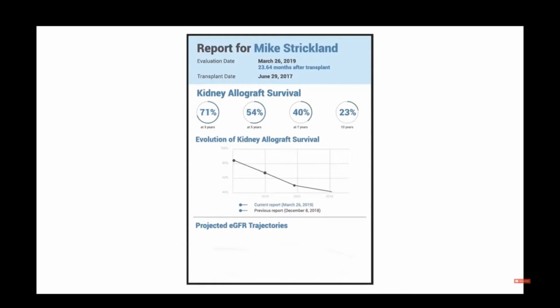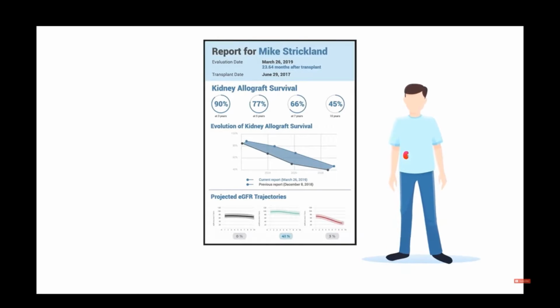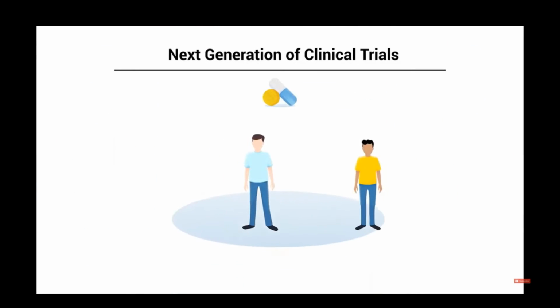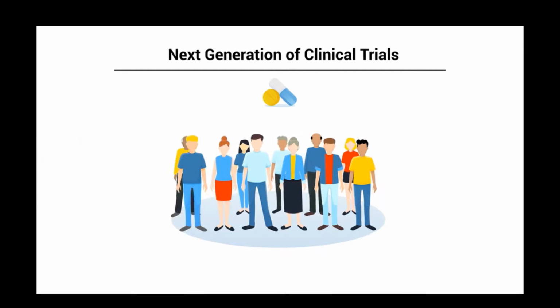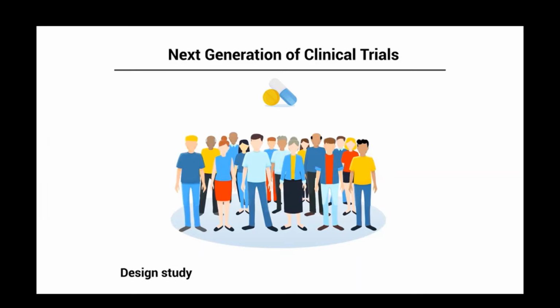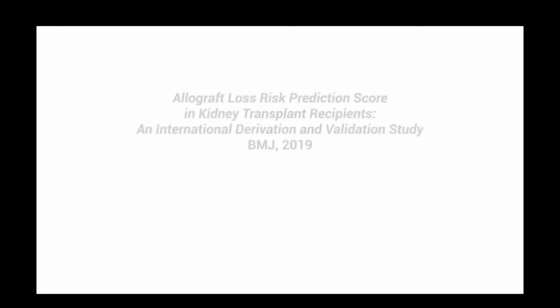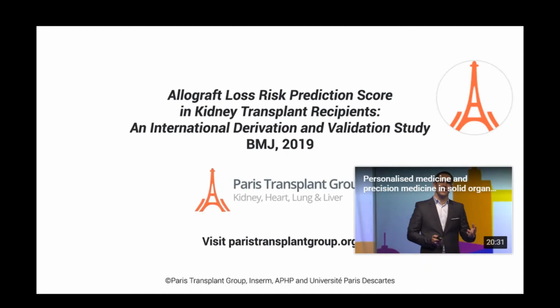The team at the Paris Transplant Group developed the iBox to guide patient monitoring and made it adaptable to most clinical scenarios, aiming for longer graft survival. Also, for the next generation of clinical trials, the iBox could accelerate the development of novel anti-rejection treatments, help researchers design new studies, and also constitute a valid and early surrogate endpoint. This would accelerate the development of novel anti-rejection treatments. Get further information about iBox in the publication from Alexandre Loupy and his team.